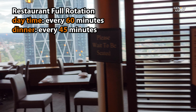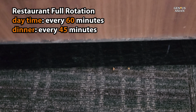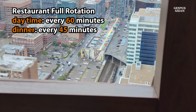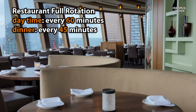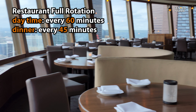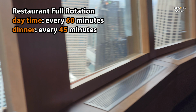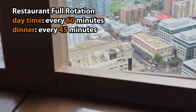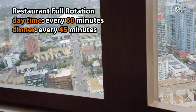One level down from the top, there's a restaurant, and this is a revolving restaurant, so that as you sit there, you will see the scenery go by as well. It is a popular restaurant, so you may need to make reservations there, depending on the time or season that you wish to eat there. It makes one complete revolution in about an hour. We're told it's a little bit slower in the evening, a little bit faster in the morning.